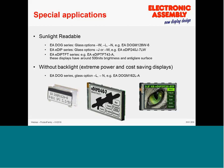If you want to save power and to save cost, you can use a display completely without backlight. For example, the DOG series, the right glass option with reflective technology, is the L option or N option. Reflective means there is no possibility to use backlight. To see the content, you need some ambient light.